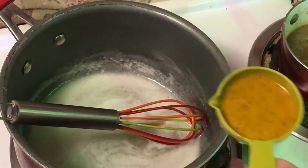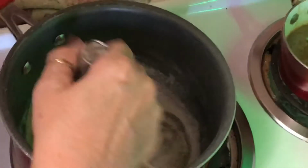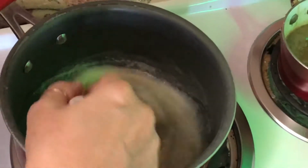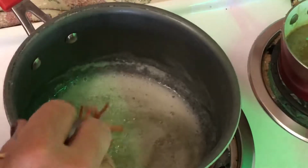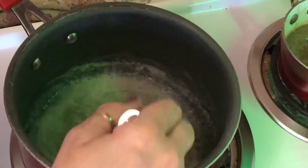The more I sample this, the better I like it. It's indescribable. I could not tell you what that reminds me of. It's got mustard seed in it. It has spices in it. It's not like a stone ground mustard. It's not like a Dijon mustard. I don't know what that is, but possibly addicting. We'll see how this turns out.